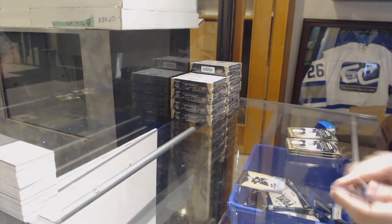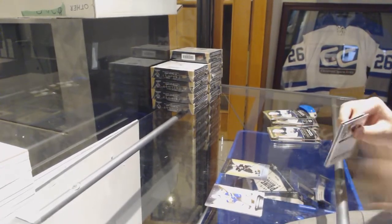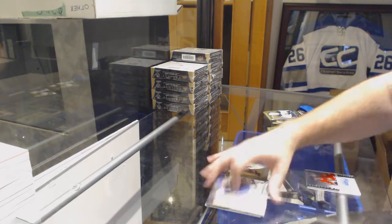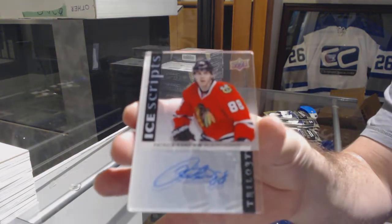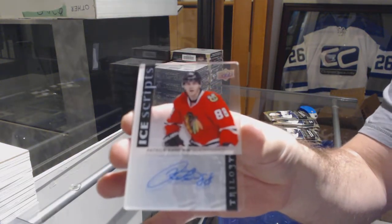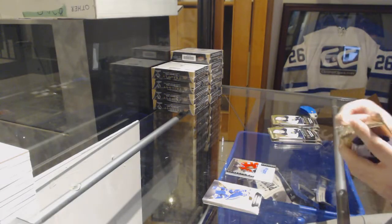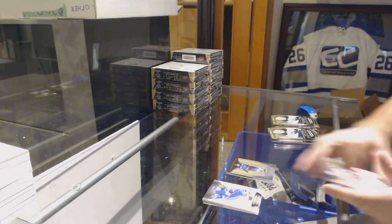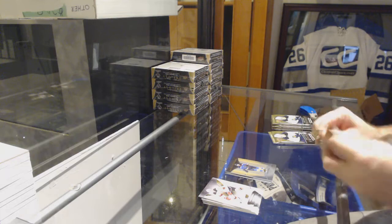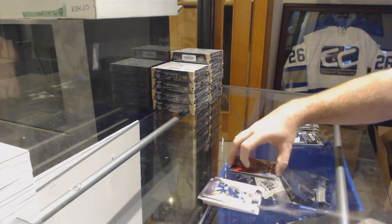Rookie for the Boston Bruins, Ryan Donato. That's a healthy start. Ice Scripps auto for the Hawks, Patrick Kane. I have no idea why I honestly thought this, but for your Trilogy case, I have Gretzky in my head. Jordan Kyrou, rookie premieres for the Blues. Nathan MacKinnon to 425 red for the Avs.